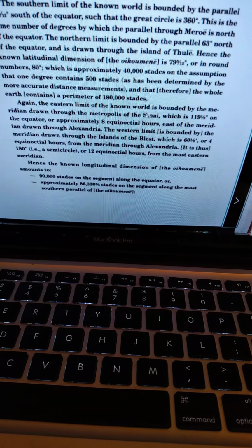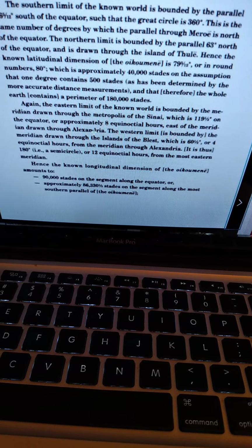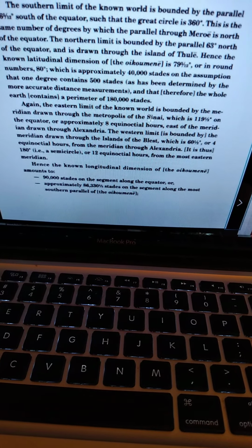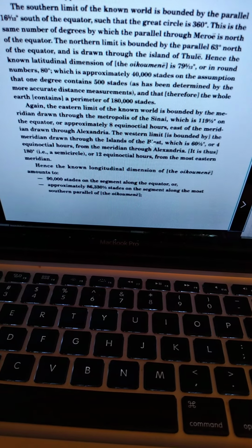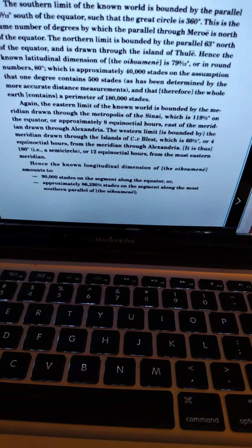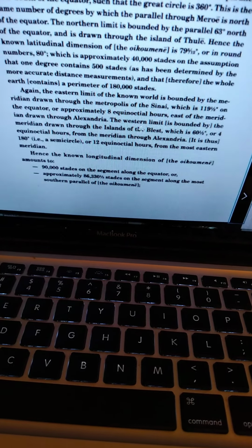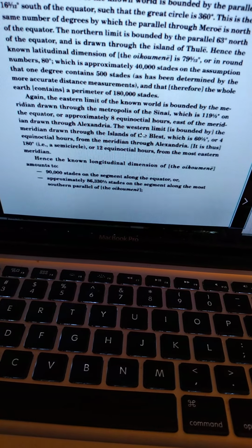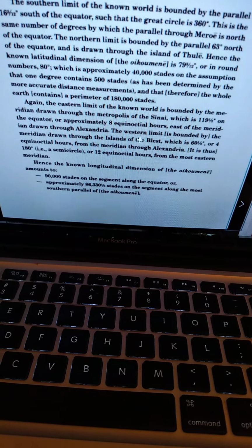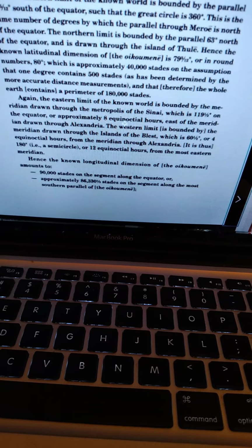Is saying that they are 8 hours apart, or that the Sinai is 8 hours east of Alexandria, whereas he's saying that the islands of the blessed, which are America, it's the ancient Greek name for America, but most modern geographers interpret it as the Canary Islands. But even if it was the Canary Islands, it would still be much further from Alexandria than the Sinai is.